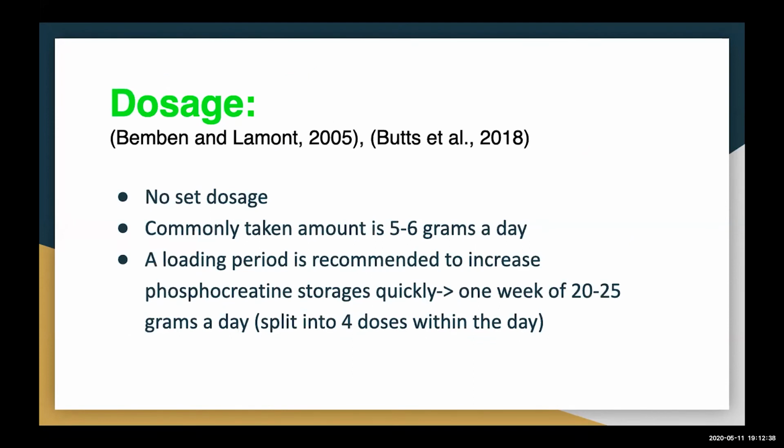There's no set dosage, and it's not regulated by the FDA. Commonly, people take 5 to 6 grams a day, but it's recommended that they do a loading period, which is 1 week of taking 20 to 25 grams a day split into 4 doses within the day to build up phosphocreatine storage.